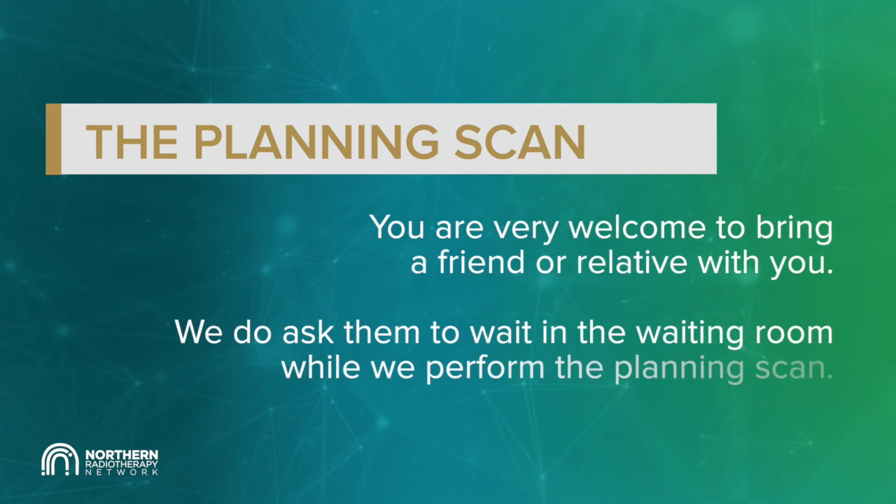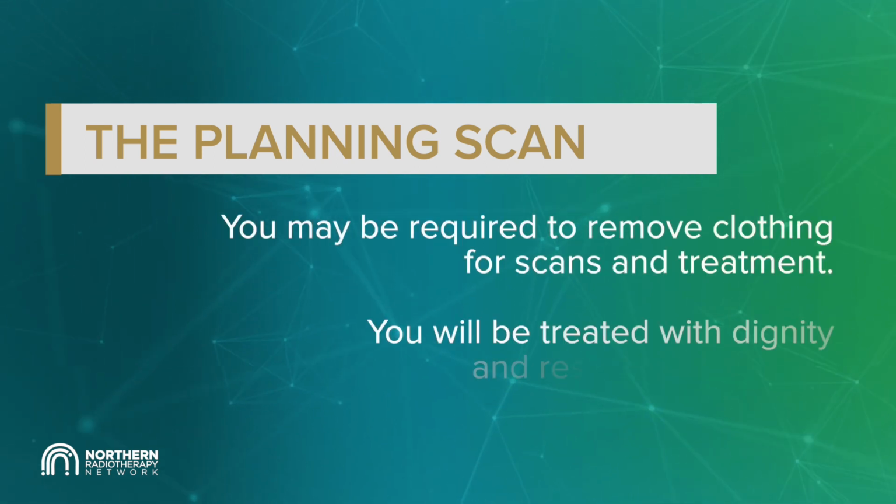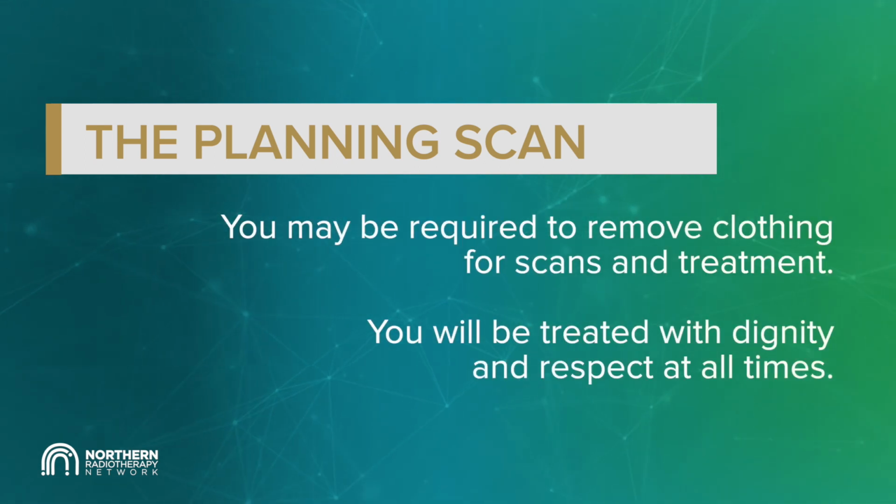You are very welcome to bring a friend or relative with you. We do ask them to wait in the waiting room while we perform the planning scan. You may be required to remove clothing for scans and treatment. You will be treated with dignity and respect at all times.